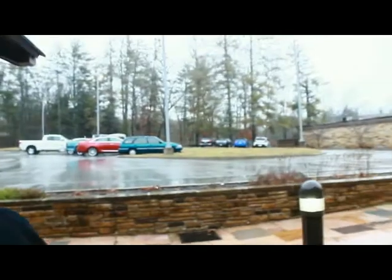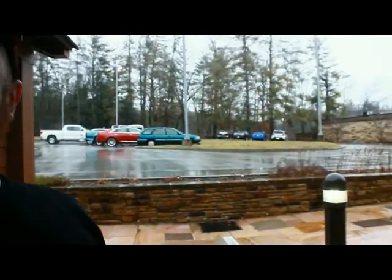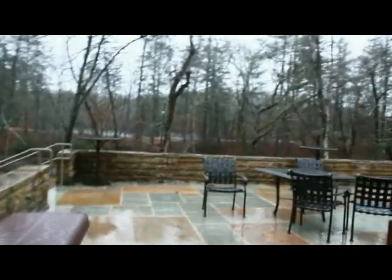Hey everybody, here at Cumberland Mountain State Park. As you can tell, it's a nice rainy day. I go over here for a minute. It's pretty today, I'll tell you that.